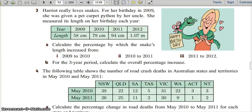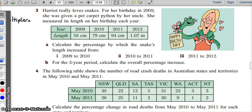Okay, so Harriet really loved snakes. For her birthday in 2009, she was given a carpet python by her uncle. She measured its length on her birthday and calculated the percentage by which the snake increased. And we're using this formula, multiplier equals, what's the formula? That's not the one we had to do. Number 3? Which one are you saying, sorry? 4. Oh, 4, sorry.